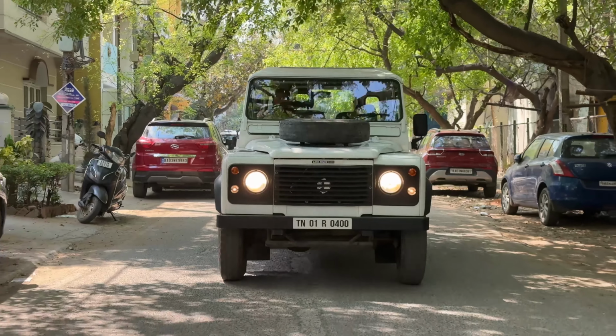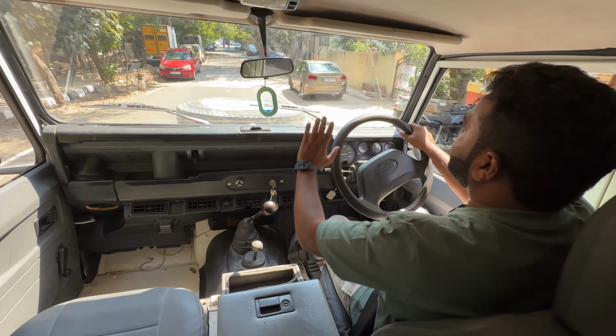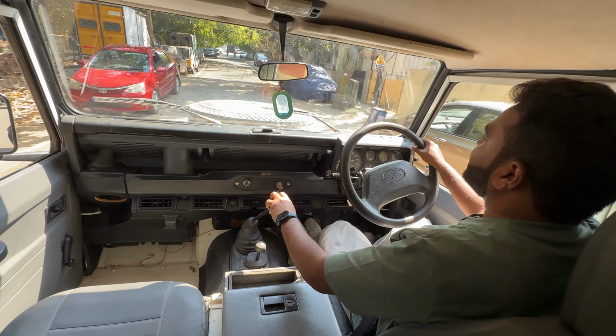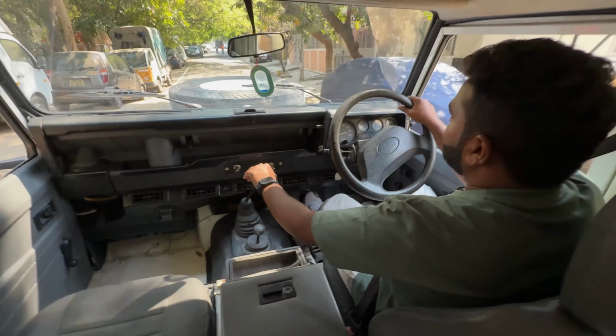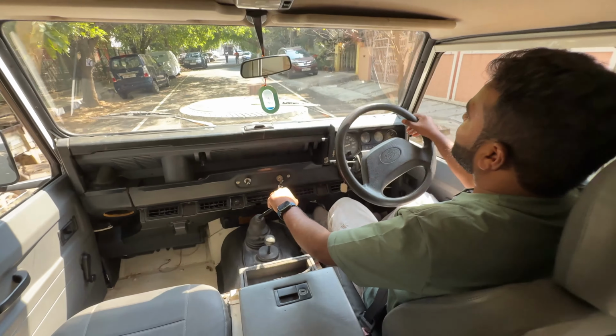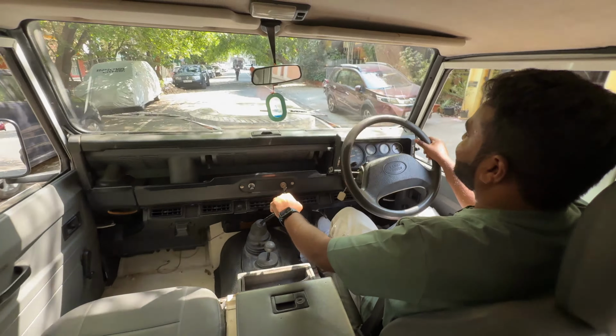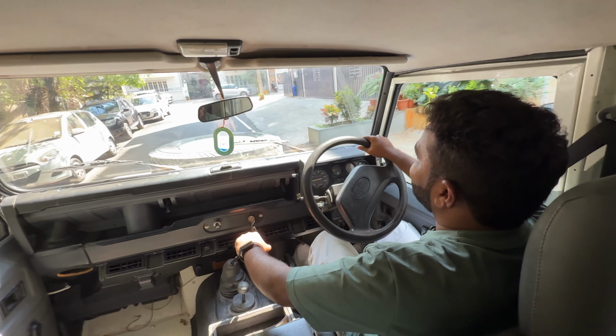Speaking of the driving position, it is absolutely insane. You have the spare wheel mounted on the front bonnet of the car, and you can see the complete bonnet end to end. In fact, you can see this complete spare wheel as well. So the top speed was 144 km per hour. Of course, we can't demonstrate that right now. And the 0 to 100 timing is 14.7 seconds. Another crazy part is this had a massive turning radius of 6.4 meters, which is really insane.